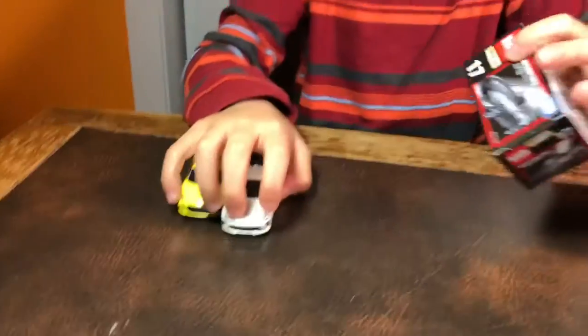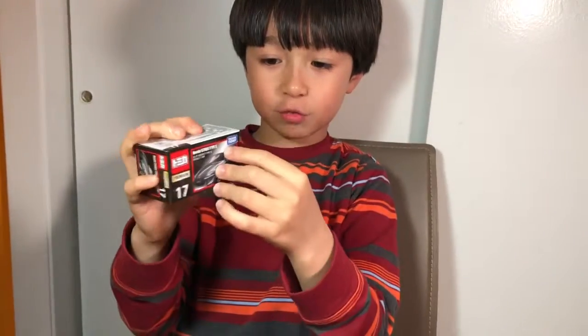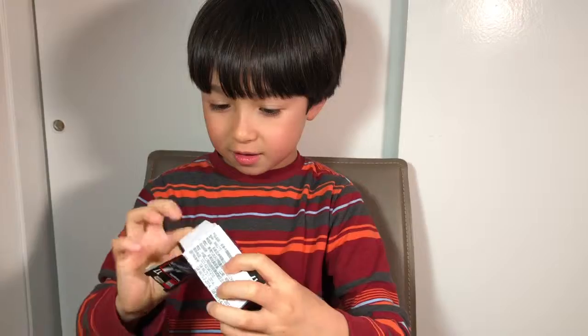The third one we're going to open is a premium Tomy Tomika. It's the Honda S2000 Type S. Gonna open.